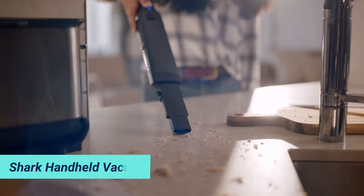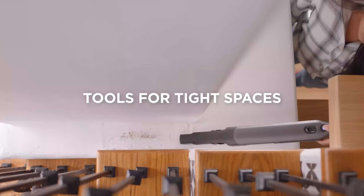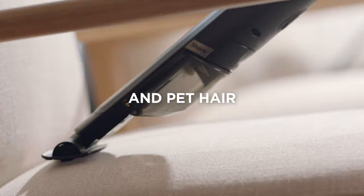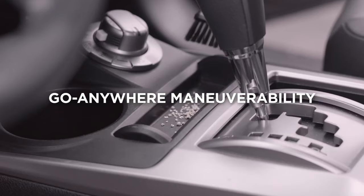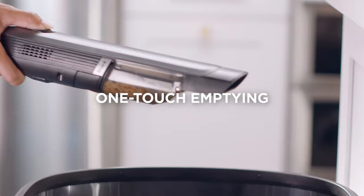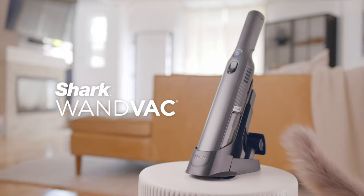Weighing only 1.4 pounds, this vacuum is easy to maneuver and won't cause fatigue during use. Despite its small size, the Shark UV-201 boasts powerful suction that can effectively clean up messes and debris. The included charging dock ensures that the vacuum is always charged and ready to use, while the single-touch empty feature and detachable dust cup make it easy to empty and clean.